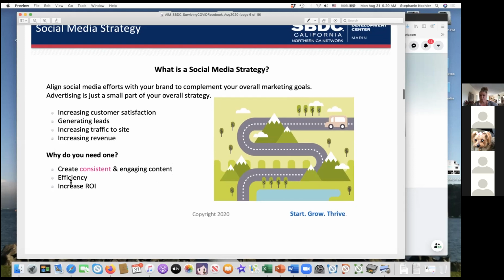And then ultimately you have a strategy so that you can increase efficiency. So if you know that you're going to post every Tuesday or every Thursday, and maybe you set that schedule up to be when your markets are. So if you're at a Thursday market, you want to start maybe posting Tuesday or Wednesday to get people ready to think, oh, I'm going to go to the market on Thursday and get XYZ so I can plan for my weekend.